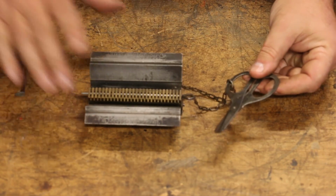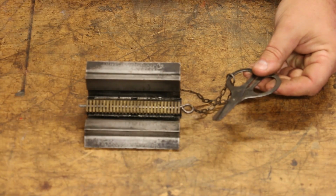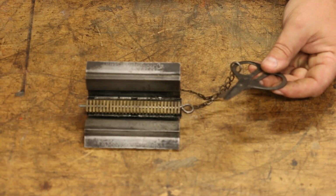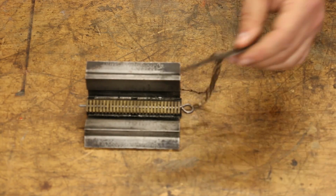So anyway, this is definitely something that I will use, and I'll keep it here at my shop at home so that I can lace belts without having to make a trip.